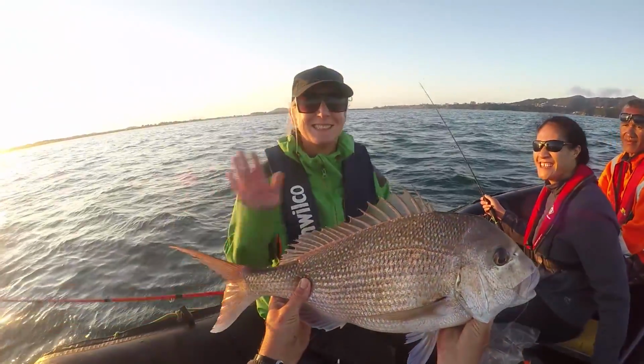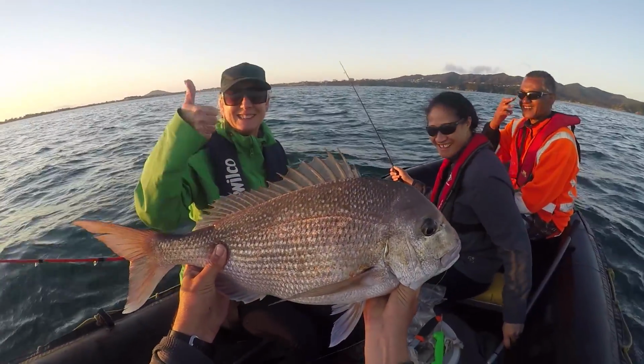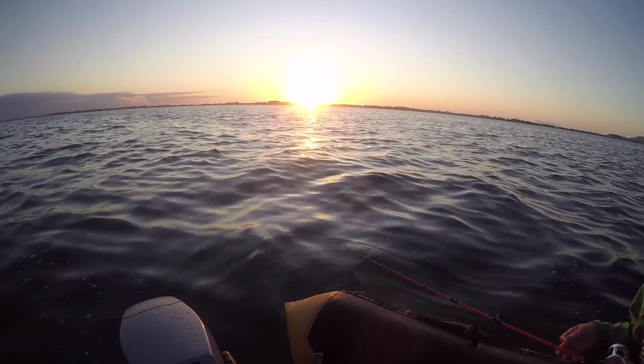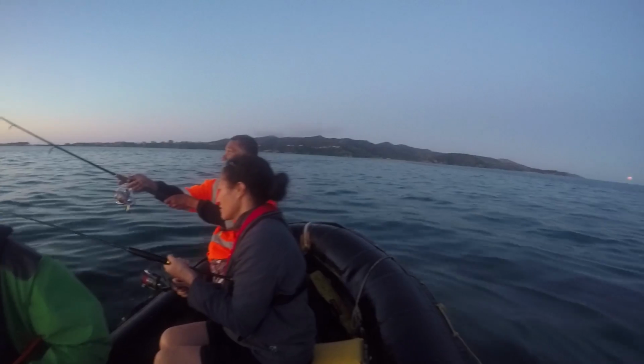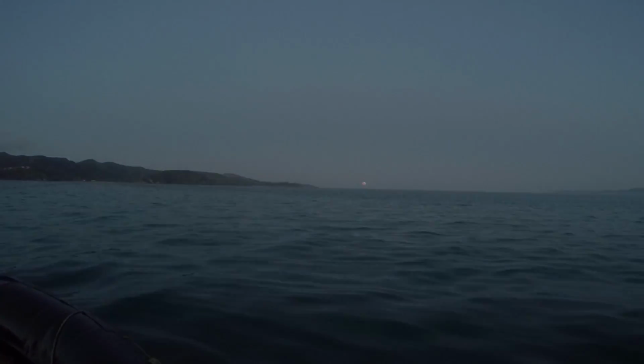This was her best snapper. I could see she was already running through recipes in her mind about how she's going to cook it. It was a prime fish and finished off a prime day of fishing. The day was at an end, the moon was starting to rise, and this was the end of an extremely successful fishing trip. We're so lucky to have this beautiful country called Aotearoa.